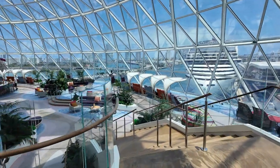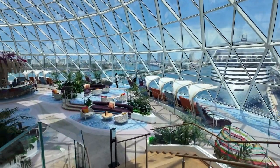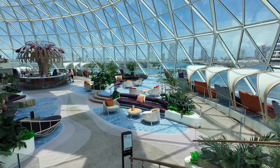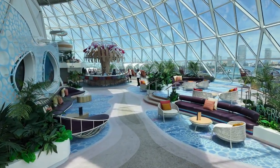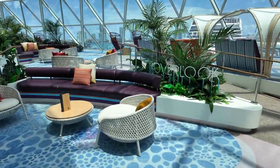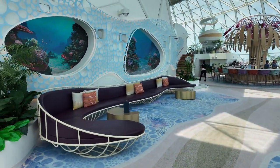You have a crepe restaurant, a Mediterranean restaurant, and an Asian fusion restaurant where you can get Korean beef, chicken teriyaki, some spring rolls, those types of things. There is a ginger restaurant where you can get different types of sandwiches, and a mac and cheese stop there as well. Those are all included in your cruise fare. That is open breakfast, lunch, and dinner as well. That is open kind of more than anything else for the most part.